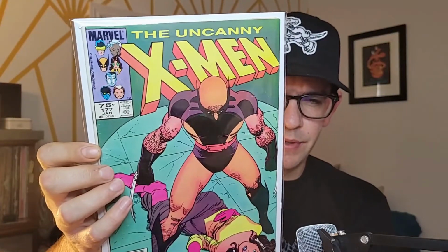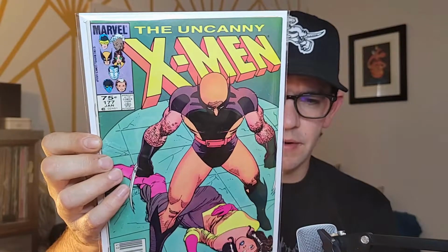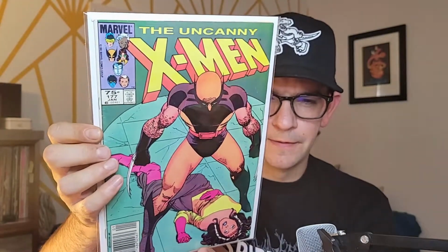And then a great deal on this book. I believe I paid $2 for this. Uncanny X-Men 177, and that's in a Canadian price variant. Excellent book for $2. Then I picked up a bunch of Thor books.